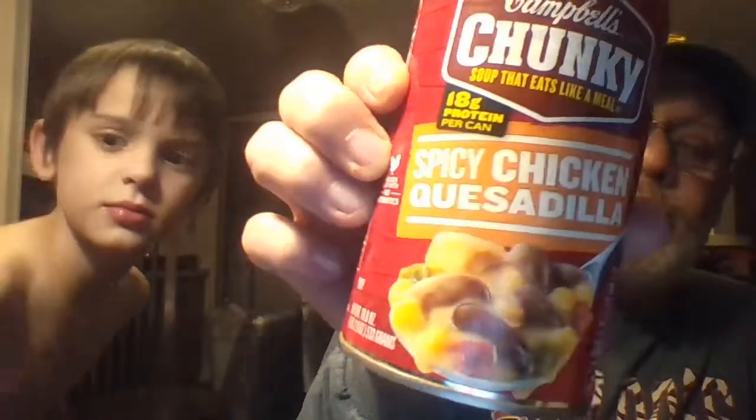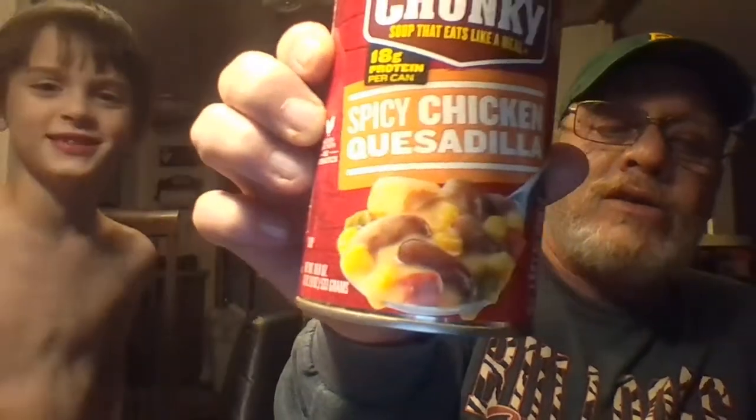Oh, look at that spice. If I wasn't full right now, I'd just pour me a bowl of this spicy chicken quesadilla. That looks delicious. I mean, look at that. Hang on a second. Look, I'll get real close there. Maybe it's not too blurry. You can't see my face. Doesn't it look delicious? Okay, but thank you, Campbell's. Well, I'm a Campbell, but anyway, I'm not one of them Campbells, or I'd have a nicer computer.